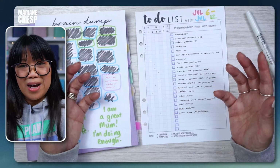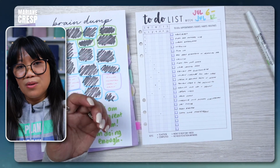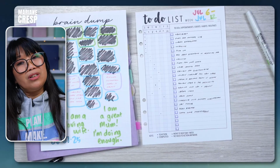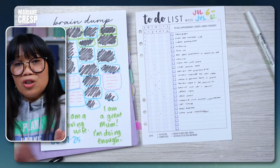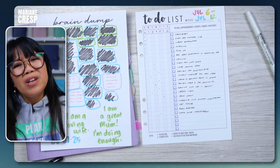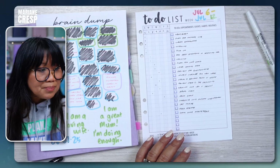This is a great way to be kind to yourself. Give yourself the grace to go, I can't manage. I can't do it on Thursday because Thursday is my day off where I'm just going to go and read my book, knit, maybe go to the shops, have coffee with a friend, whatever it is. Don't put too much tough stuff on your list.